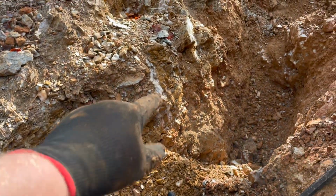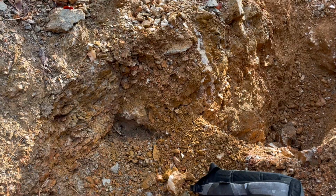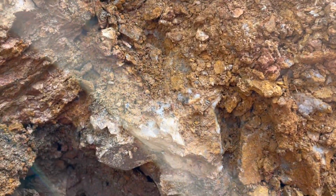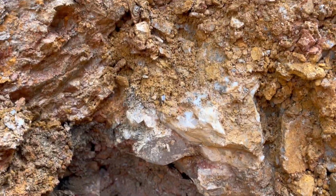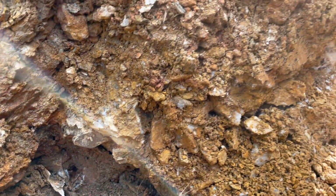I'm going to work into this. There's a quartz seam going right through there. I'm going to kind of go into it and chase it, see what I can find. Got to digging around. I saw that there are some crystals right here. I'm going to try to expose those and get those out. We'll see what we can find.